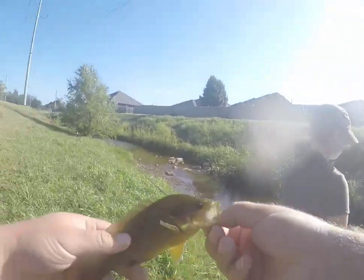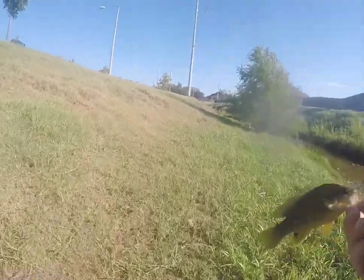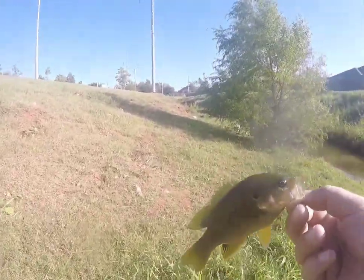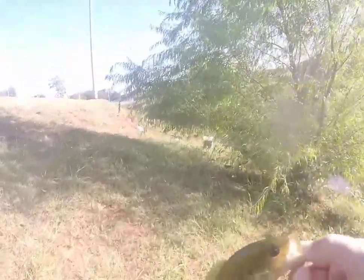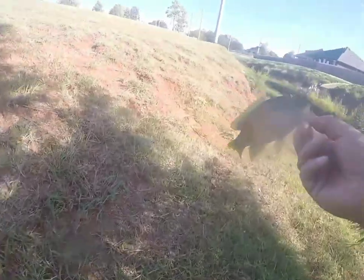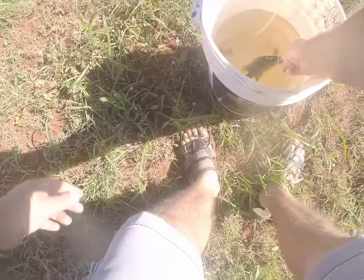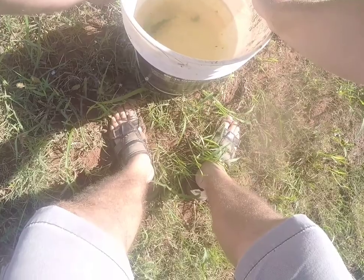Alright, well, first little fish. Nicky just caught a little green sunfish. We're gonna put him in the bucket and we're gonna cull down to the smaller fish. If we catch a smaller one, we'll put this guy back. Pretty little guy. All right, put him in the bucket and we're gonna turn the air on for him.